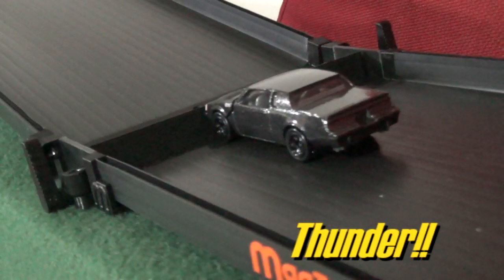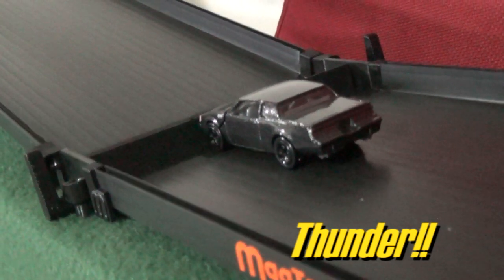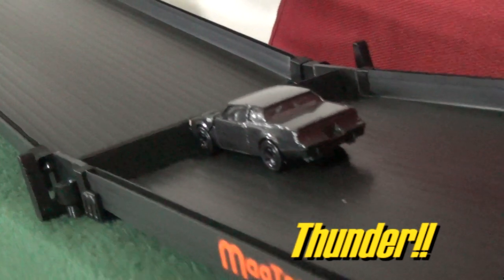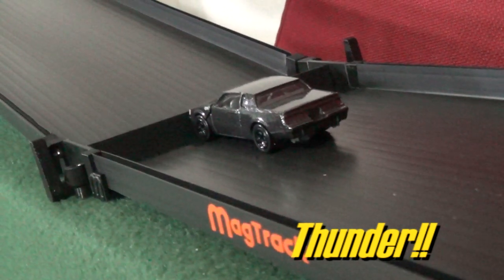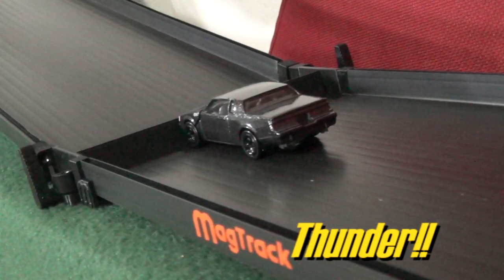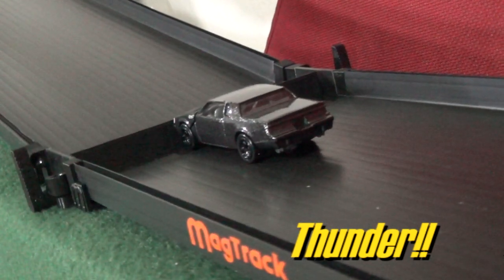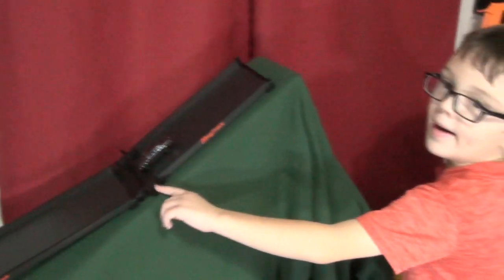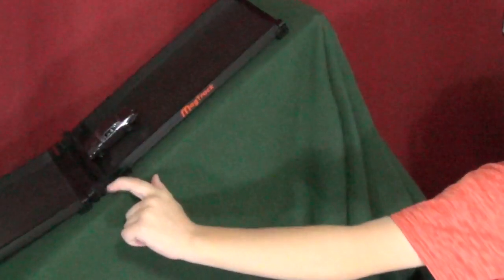A 3.570. Thunder! Is the next driver in his Buick Grand National from the Fast and Furious line. Those Grand Nationals are known to be fast here in the ILC. Patty Murray, the 2017 champion, won in the Buick Grand National. Bad lap. Let's see how he does.